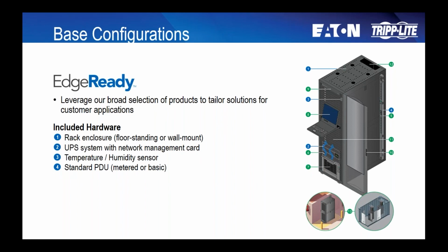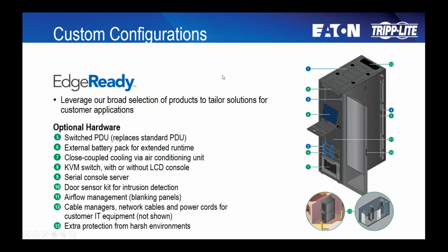And that will allow the administrator to understand the temperature and humidity levels within the rack and make sure that they're at ideal temperatures to maximize the lifespan for the pieces of equipment that's inside that rack. And then it's going to come with a standard either basic or metered PDU that's going to go in there to help connect the UPS to the other pieces of equipment. Where it gets really cool is the custom configuration.